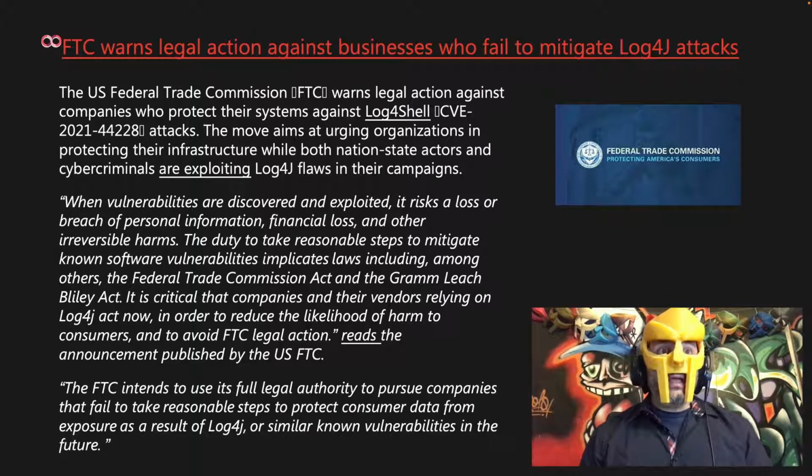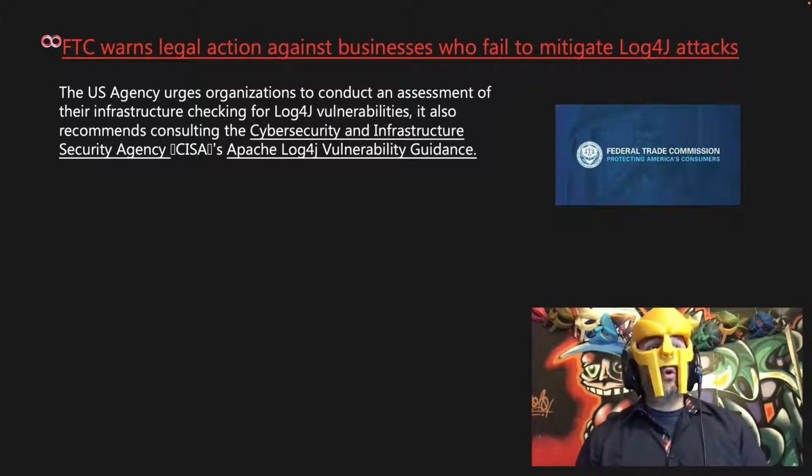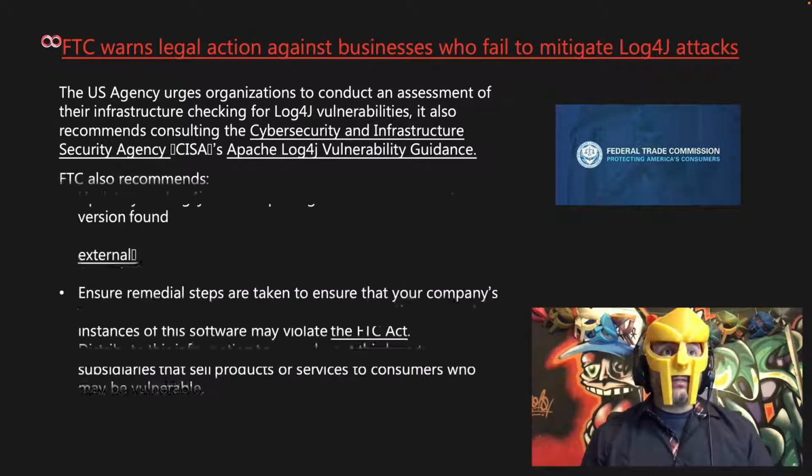The FTC intends to use its full legal authority to pursue companies that fail to take reasonable steps to protect consumer data from exposure as a result of Log4j or similar known vulnerabilities in the future. The U.S. agency urges organizations to conduct an assessment of their infrastructure checking for Log4j vulnerabilities. It also recommends consulting the Cybersecurity and Infrastructure Security Agency's Apache Log4j vulnerability guidance.